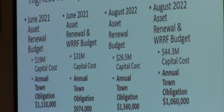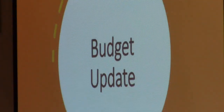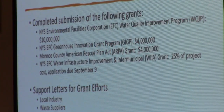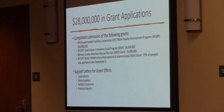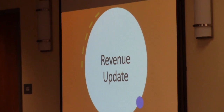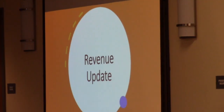And as you said in one of the earlier slides, as of September 9th, when we apply, it will be upwards of $28 million in grant applications. That's correct. I don't know, you wouldn't be able to answer this, Bob, because you weren't around back years ago. Phase one, an asset renewal cost of doing business, was $12 million. Basically the secondary clarifiers for the most part. It's a $12 million project, we got a $3 million grant, is that correct, Art? Right. Did we get any other grants on phase one? Did we apply for any other grants in phase one?